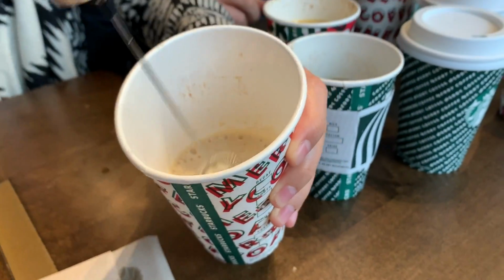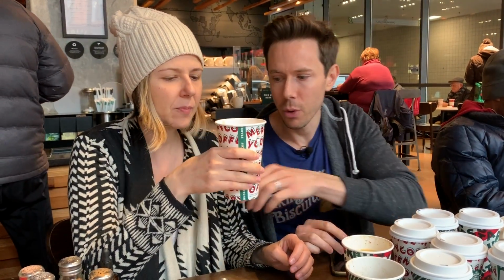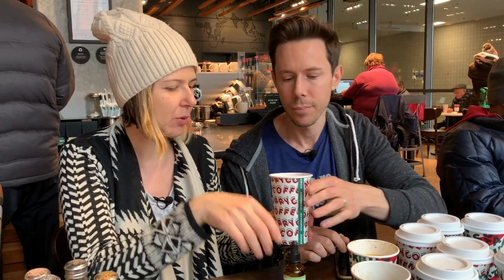Perfect. All right. Time to try this. Let me see the texture. It looks amazing. Oh my God. Not perfect. Try it now. So is it that hard to bring your own bottle of stevia? Tastes so much cleaner, right? Yeah, you don't get that nasty emulsifier. It's delicious. It's so much cleaner. Actually better than this, you guys. And the stevia is perfect.